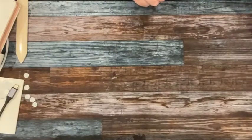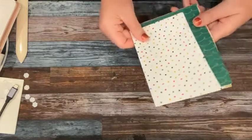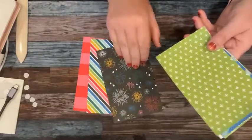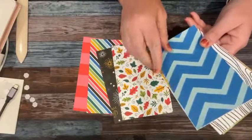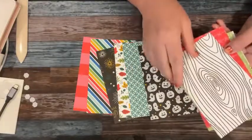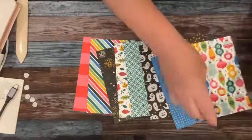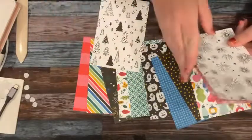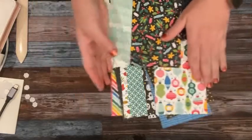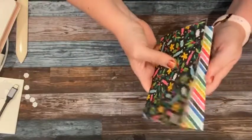And then the other thing that you'll get when you participate in that is a sample of the new Hostess paper. There is a new pack of Hostess paper called Celebrate Everything, and it features papers from all of kind of the seasons of our life. So it's got some cute Halloween paper. I love this little, got some stars. It's got some cute little ornaments. We've got some trees, some fireworks, some gingerbread. So you'll also get a little sample of all of that, which is really nice. And this is a lot of fun to make card fronts with and little card pieces.